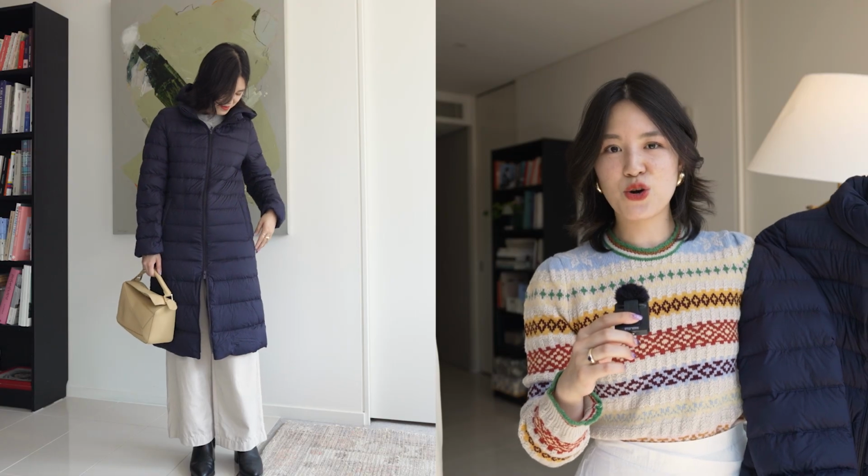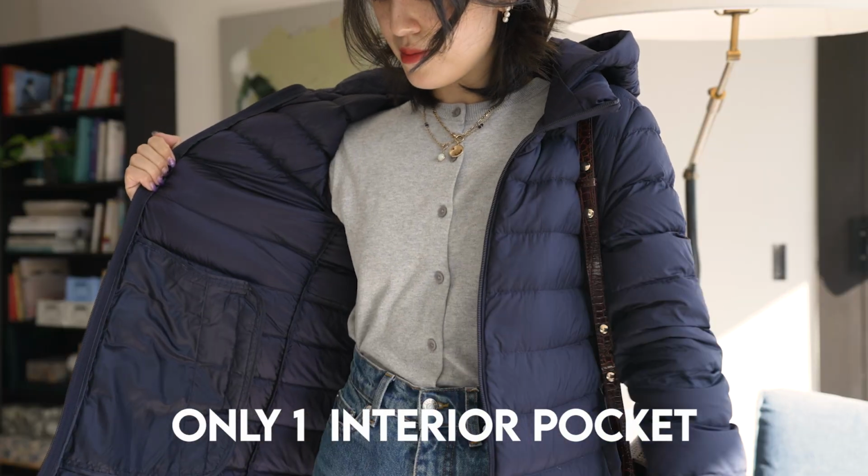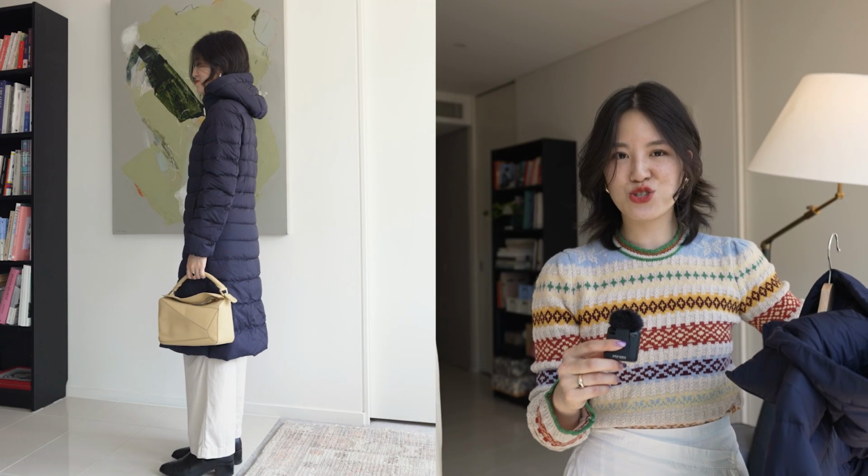A downside for this coat is that in the pockets, you don't have a zip, whereas for the other 2 pieces, you have small zips to close up the pockets. Inside the coat, instead of having 2 pockets, 1 on each side, now you've only got 1. So that's another potential downside.